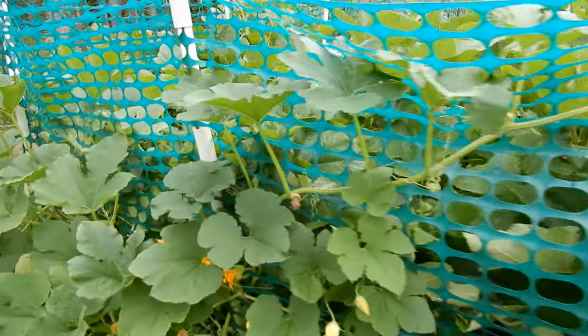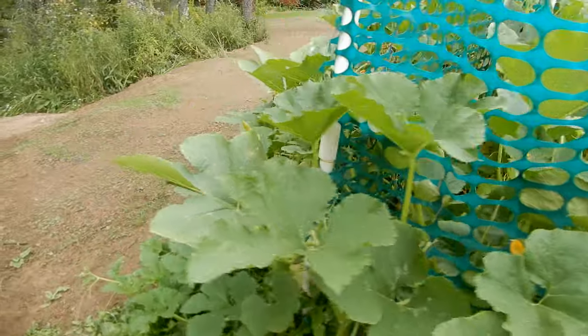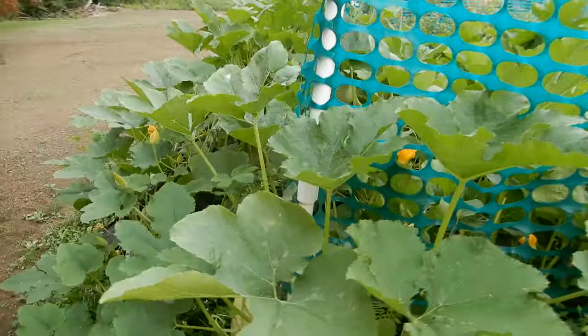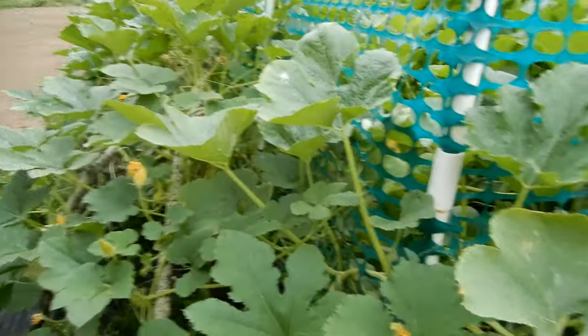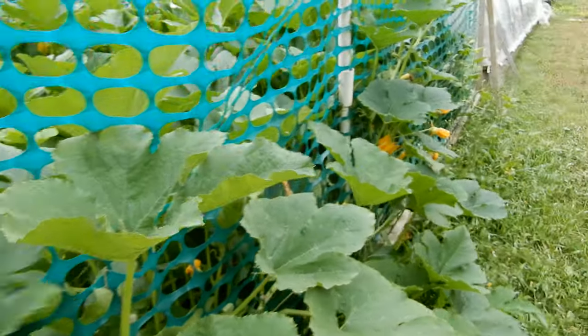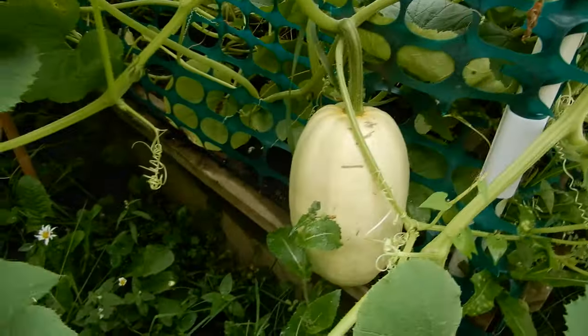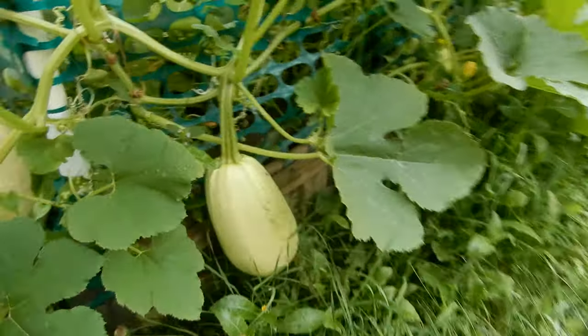Now the vining squash plants, the spaghetti and the butternut squash, what we tend to do is plant them on the perimeter of these beds, and then we will wind them into our plastic fencing. And surprisingly enough, the plastic fencing seems to support the weight of the squash that the plant produced without any trouble.